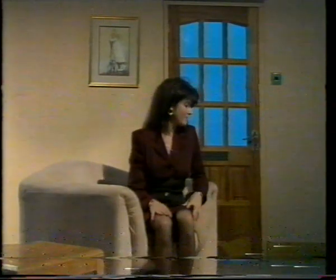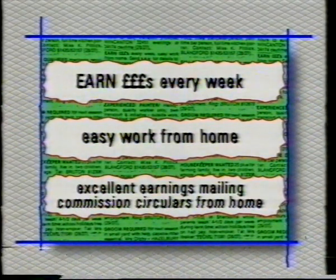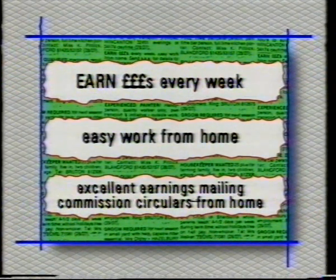Have you ever wished you could earn pounds doing easy work in the comfort of your own living room? Extra money to buy some decent furniture, maybe? If so, you might have been tempted by ads in your local paper like this. Earn pounds every week. Easy work from home. Excellent earnings mailing commission circulars from home.